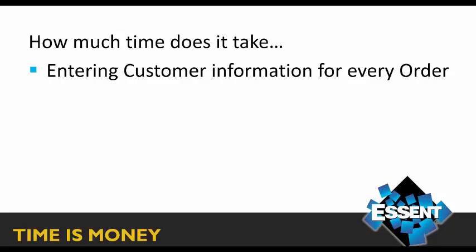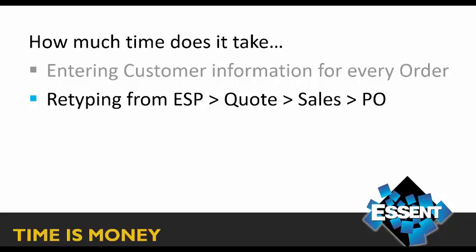So if your sales rep has to enter customer information every single order, if they're rekeying in the address, the contact information, every single order, that's redundant time and redundant effort. If they have to retype information or copy and paste from ESP into a quote and then rekey it again into the sales order, then rekey it again into the purchase order, and then all the way out through to invoicing, every time a human touches that order, that is time being spent that's not being spent generating revenue.